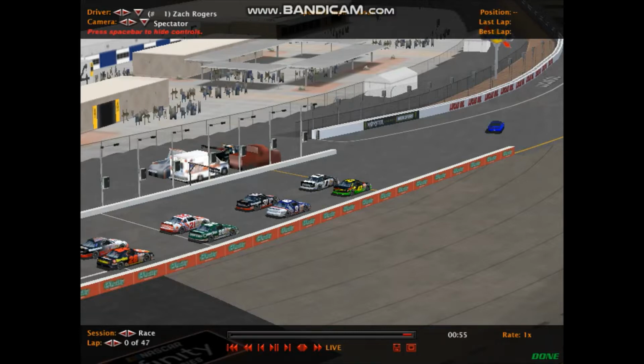Zach Rogers on the pole and Kyle Matthews on the outside of the front row positions here. Zach's won four times this season, and believe it or not, Matthews has not yet won this season. Could he do it today? Well, we'll find out. Second row has Joshua Osborne in 31, and second in points, Jessica Shelton on the outside in car number 9, the Coors Light Ford.